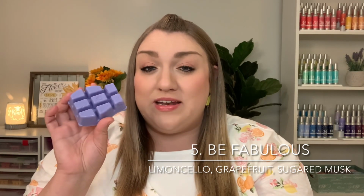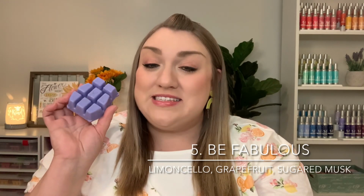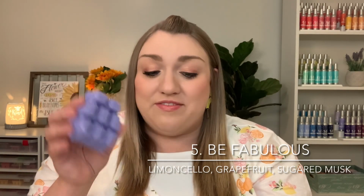There's also a little bit of limoncello that just makes this feel very bright and zesty, but this is a really good performer for me. Another one that just kind of helps clean the air and makes everything smell very fresh and clean. I love this scent. It's a really good performer for me in my open concept. So if this one goes away at the end of this catalog, it will definitely be going into my Scentsy club.